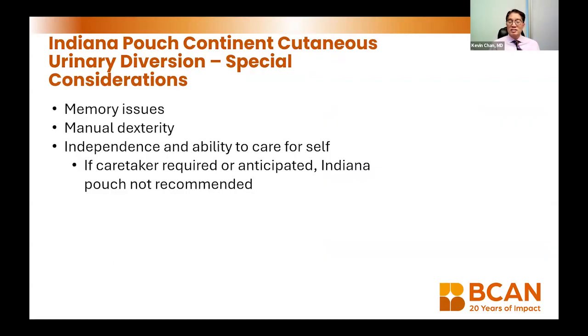If somebody already needs to be cared for by somebody else, even if this is your spouse, the last thing we want to do is have a spouse need to catheterize you every 4 hours. In fact, for a caretaker, it's much easier for somebody to empty a bag every 4 hours and change the bag every couple of days than it is to find a caregiver, whether that's family or not, to catheterize somebody every 4 hours to urinate. So that's a special consideration as you get older, a consideration in older patients and an Indiana pouch.